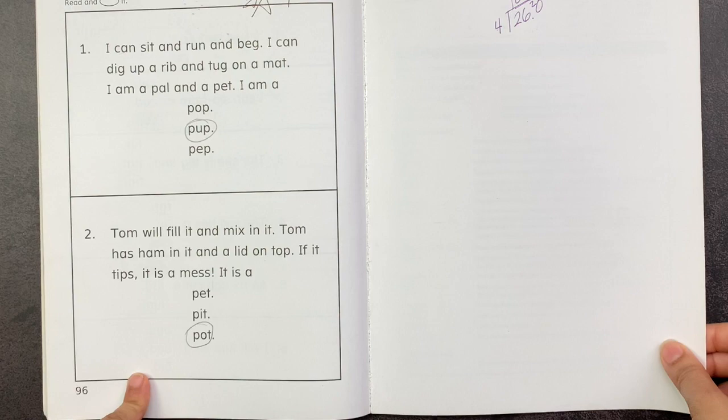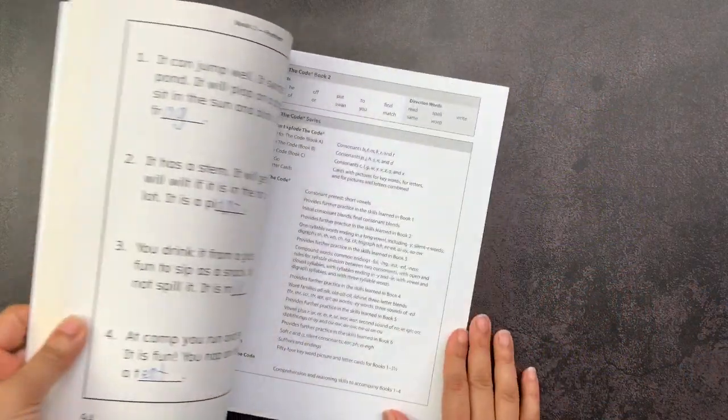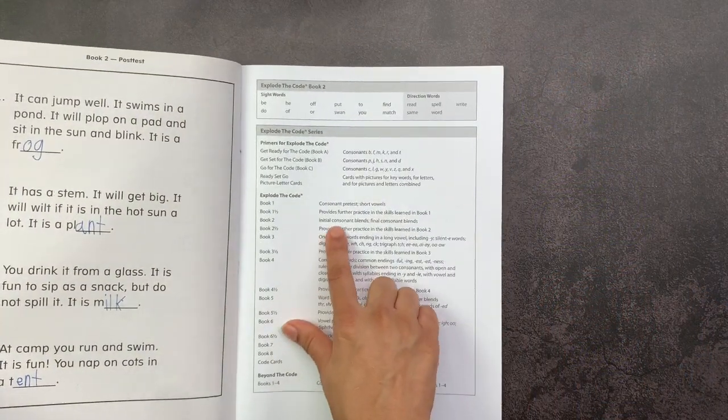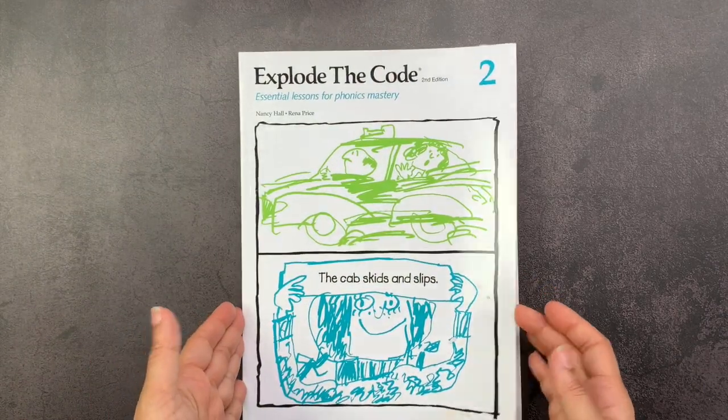And you have a section here where you have to read a short story and then circle the answer at the end. So with book 2, as we said before, it moves into initial consonant blends and final consonant blends, and it is formatted exactly the same way.